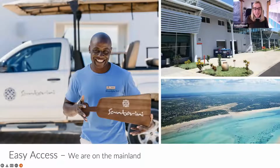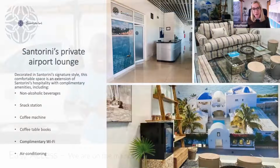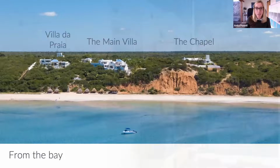So as I say, it's very easy to get to. It's super easy to connect to Johannesburg and to Nelspruit as well. And then a 25-minute drive up from the airport. The drive is in our white safari vehicle, so it feels like an extension of your safari experience. Santorini also have their own private airport lounge. This is particularly good when guests are departing. They can sit and relax in here rather than the main departure lounge. Although, to be fair, Vilanculos Airport is quite new, so it's quite nice, but there's still something very special about having your own private lounge.